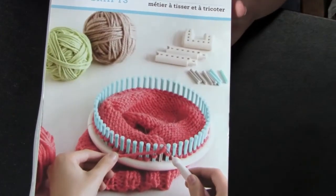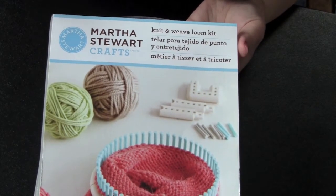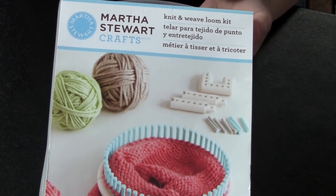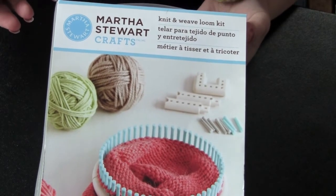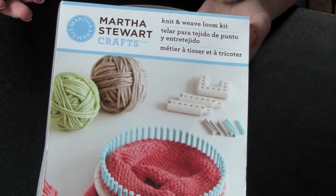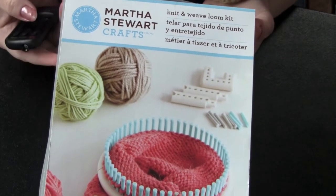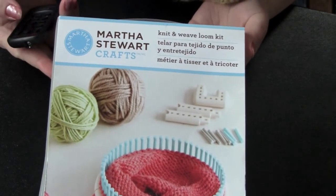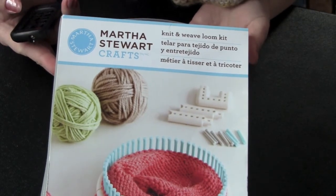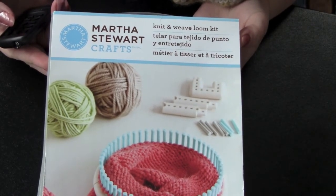You may have seen this on the Home Shopping channel. I did not see her, but I have watched some videos from YouTube showing her on the Home Shopping channel demonstrating this. And this is about $40 depending on where you get it. It's a couple dollars more or less from several different sellers on Amazon. It was $39.99 at Michael's this morning, and I have never really knit with a loom before, and I've read some bad reviews on this, but I decided to go ahead and get it anyway just to try, because I just wanted to try it out.